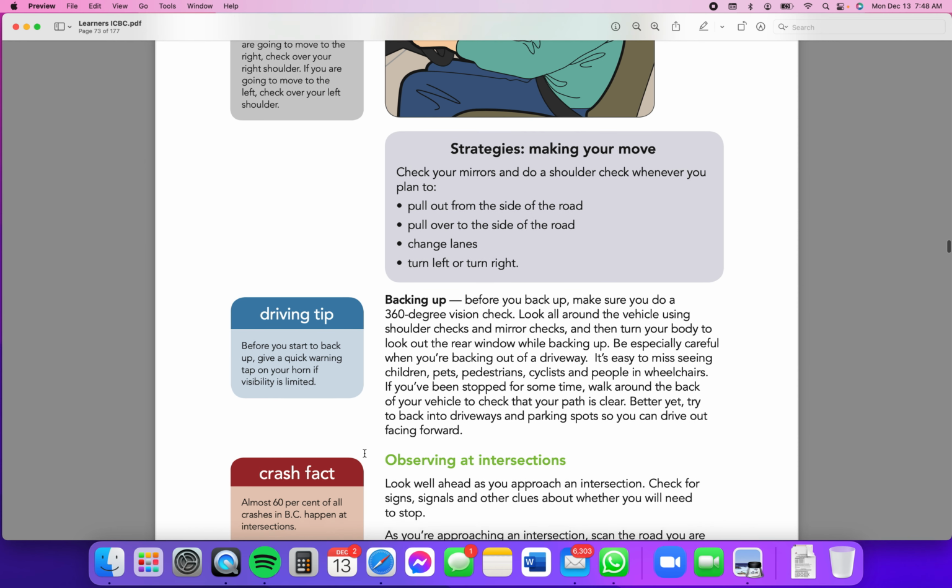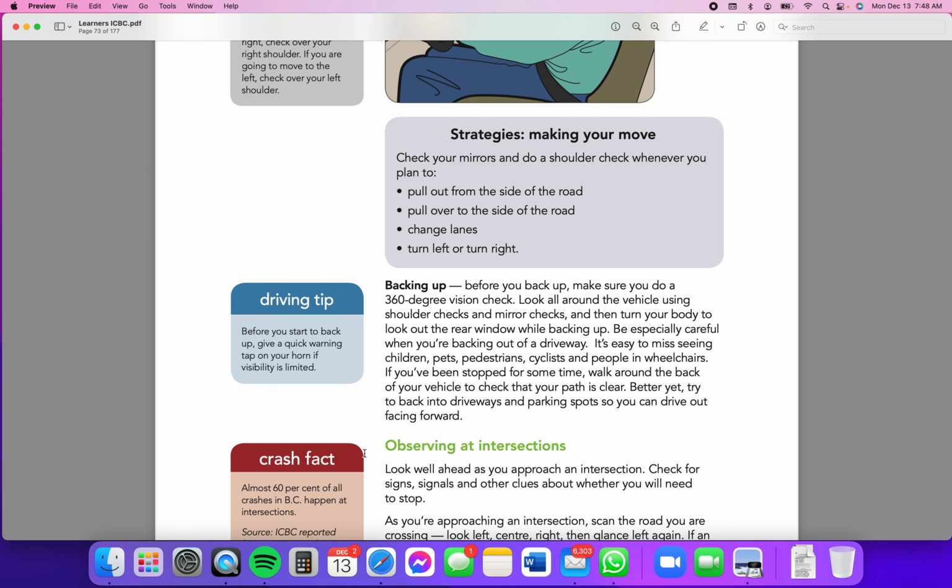So strategies, making your move. Check your mirrors and do a shoulder check whenever you plan to pull out from the side of the road, pull over to the side of the road, change lanes, turn left or turn right. So if you're turning left, you look over your left shoulder. If you're turning right, you look over your right shoulder.